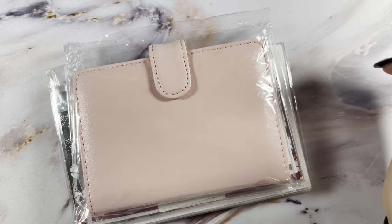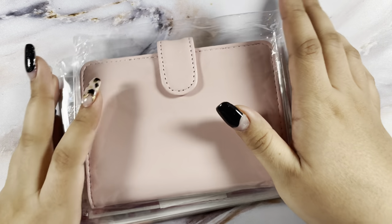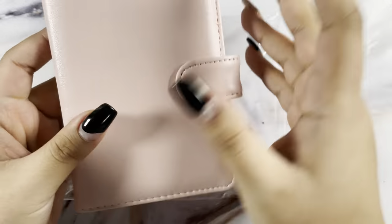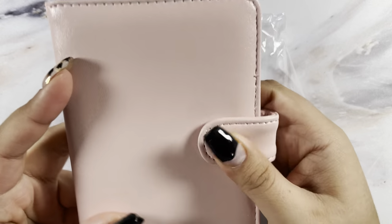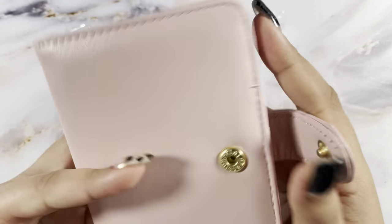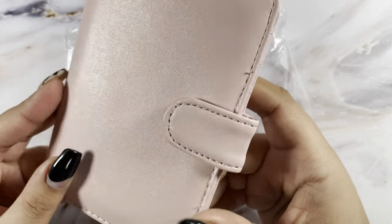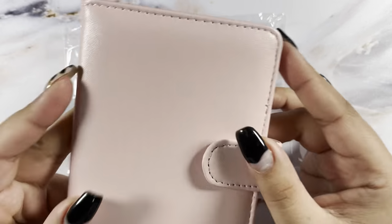Next up, I have an order from SPC. I did get the blue bubble mailer D-stash. So let me put this aside and show you guys what I got. So the first thing is, I think this was a collab with Printpression, and it's like a passport holder. I already have this, so I think I gave it to my daughter to put stickers in. We'll probably be going on some trips this year, so I might just keep it. It is cute. I love the color because it's not like a bright pink. It's a very neutral pink, so I love that.